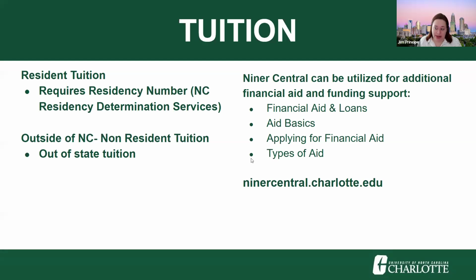And for more details on this type of information, for financial aid, everything related to billing and fees, all of that is with Niner Central. They are a fantastic resource here at UNC Charlotte. We definitely recommend that you use them and take a look through their website for all sorts of information on everything related to tuition, fees, and billing.